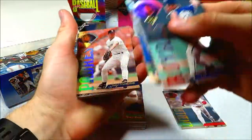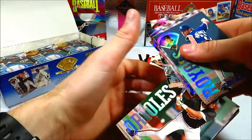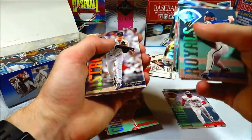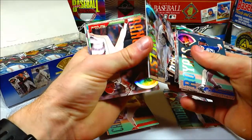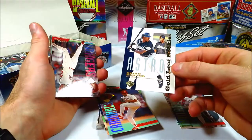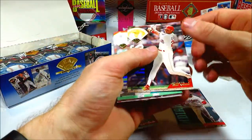You know, every card that you grade doesn't have to be a super valuable card. It just has to be something cool to you that you want to get graded. It's like a 1995 Leaf Kenny Lofton. That would be really cool to me, but probably not nearly as cool to most other people. Here's another Gold Leaf Rookies, Brian Hunter. I've heard of that name, and at least it's a new name, but it's probably nothing big.